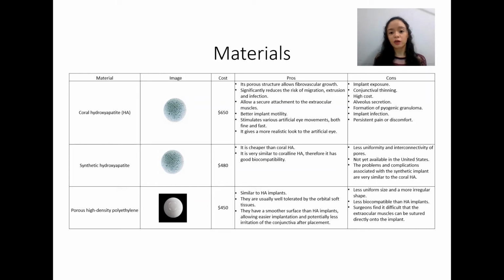It has a better implant motility, stimulates various artificial eye movements, both fine and fast, and it also gives a more realistic look to the artificial eyes. On the problems that we can find, it can occur implant exposure, conjunctival thinning, it has a high cost, alveolar secretion, the formation of pyogenic granuloma, implant infection, and persistent pain or discomfort.